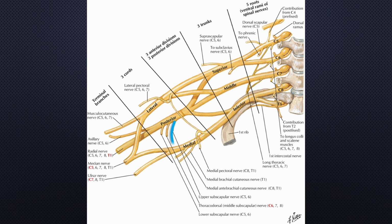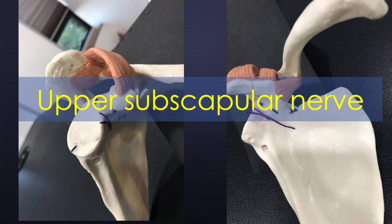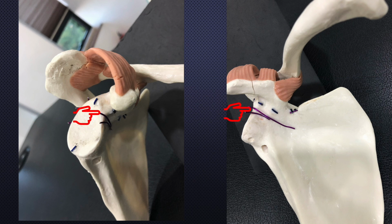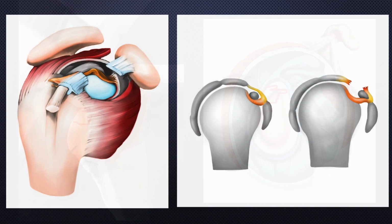Second, let me review the upper subscapular nerve. The upper subscapular nerve arises from the posterior cord of the brachial plexus. It supplies the upper subscapularis muscle and penetrates the muscle. The terminal articular branch runs underneath the subscapularis at the base of the coracoid process. This is my model of the upper subscapular nerve. The purple wires are the articular branches of the upper subscapular nerve. The nerve is placed in the 1 o'clock position of the glenoid, the anterior superior aspect of the glenoid. It is important because there are many pathologies in the rotator cuff interval and upper subscapularis muscle.